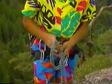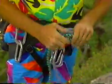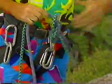Rappel, if there's ever any doubt whether that rope's going to reach the ground, tie yourself a big girthy knot in the end just to make sure you don't rappel clean off the line.